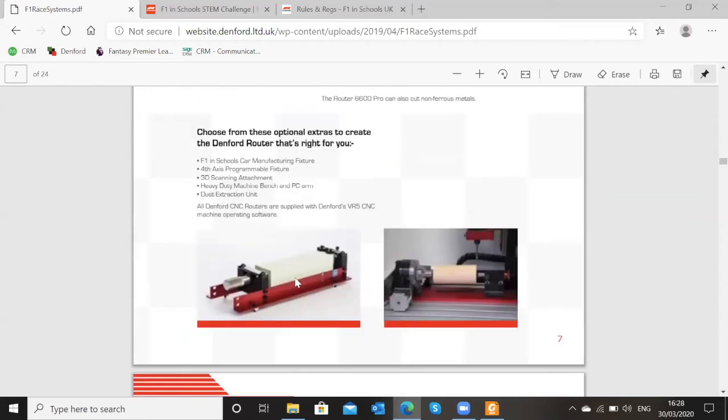Then you've got the 2 fixtures. So you've got the F1 manufacturing fixture. And then you've also got the 4th axis. We can put a kit on there to allow you to do 4th axis F1 cars, which allows you to cut 4 sides. This fixture allows you to cut 2 sides. This one allows you to do 4.